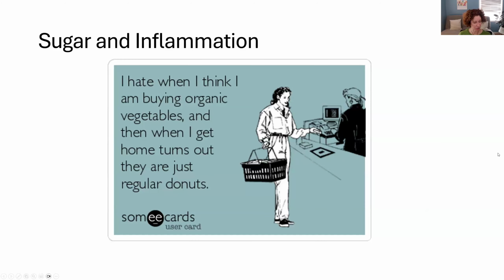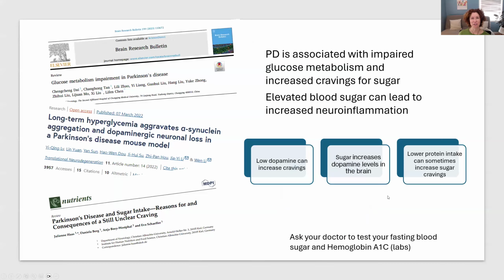Let's talk a little bit about sugar. Sugar is something that is pretty universally a taste that everybody enjoys, and it's sometimes hard to control ourselves around sugar. I thought this is a funny cartoon. I hate it when I think I'm buying organic vegetables, and when I get home, it turns out they're just regular donuts. I'm sure all of us have had the intention of buying these nourishing foods, and certainly if you go to the grocery store hungry, it makes it harder to make the decision you want to.